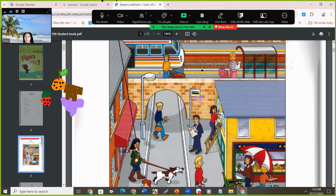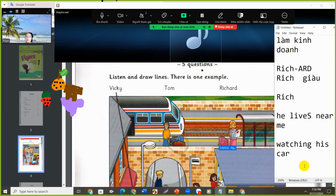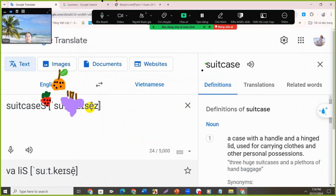Which one? The man with the... With what? The suit. Other man. Something to contain your clothes and stuff to go on traveling. So? The one with the suitcases. What is that? Suitcase. How do you spell it? S-U-I-T-C-A-S-E. All right, suitcase. So many suitcases, please. Suitcases. Now you gotta make it different from one suitcase, right?